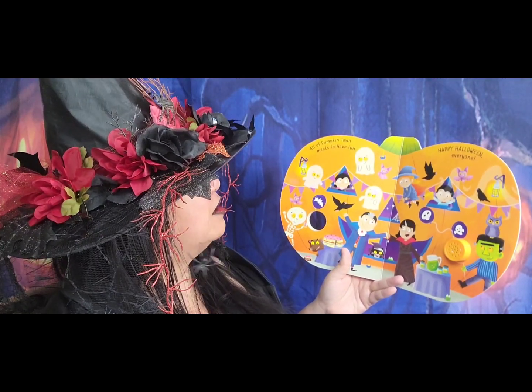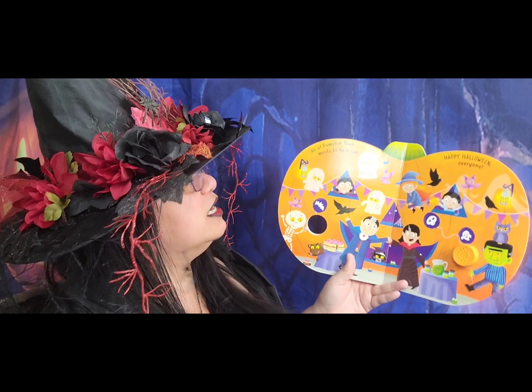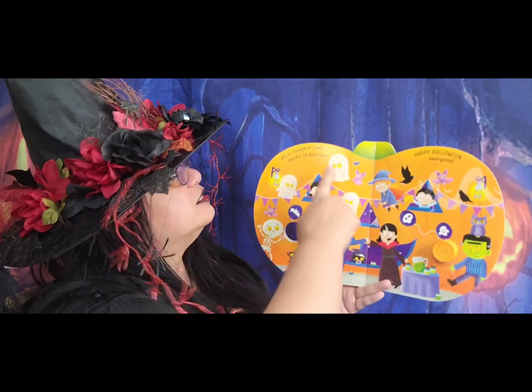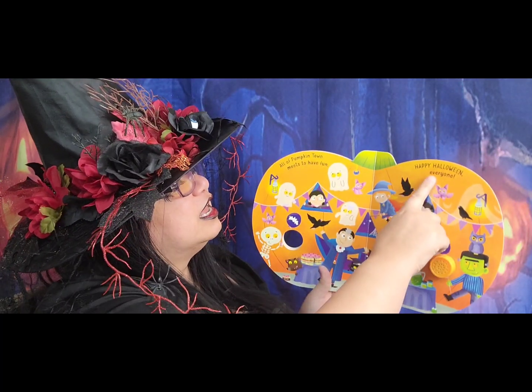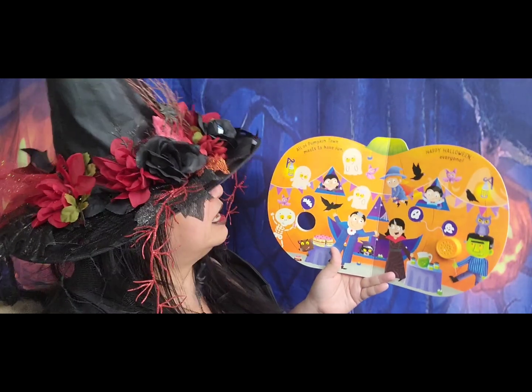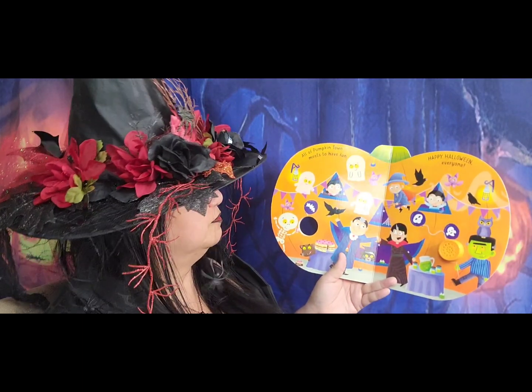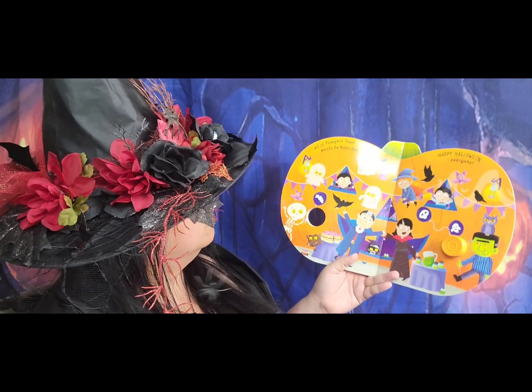All of the Pumpkin Town meets to have fun. Happy Halloween, everyone. So here we have fun and everyone. Not the same spelling, but they do sound the same. Fun and everyone. Oh, they're having fun.